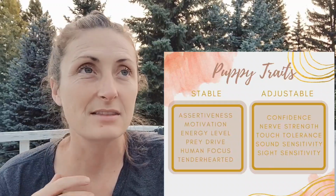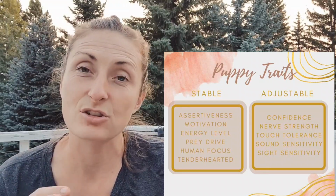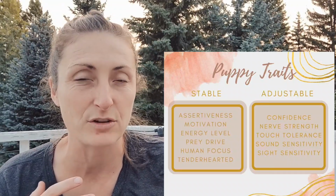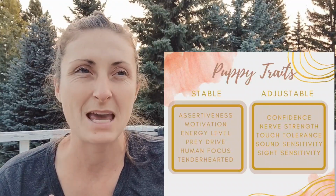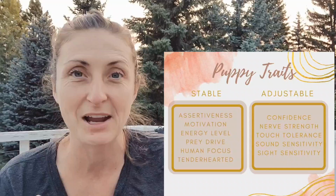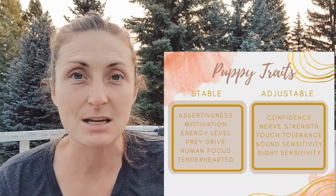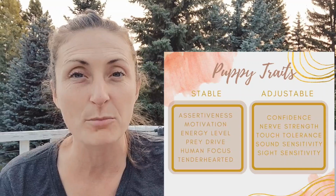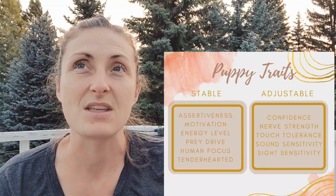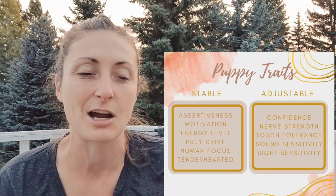Energy level. This one is very different than being calm, so don't misunderstand me. There's low, medium, and high energy dogs. It's similar to a human where we're either introverted or extroverted. Low energy is not something that we can increase in a dog. If they just don't have the energy to play harder or go for those longer walks, we can't change that. A medium energy dog is usually playful, but they also settle down. A high energy dog is go, go, go. They have a lot of energy. They really need a lot of training sessions and mental stimulation to tire them out.